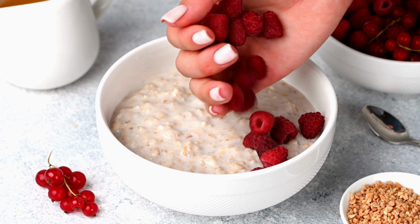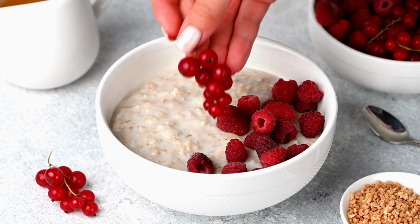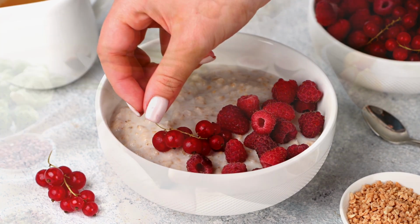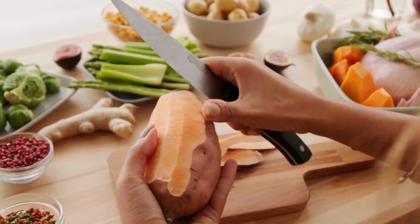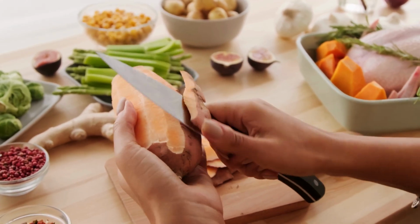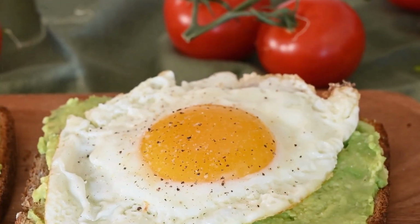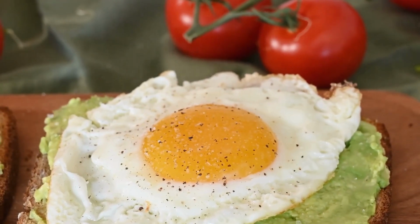Instead, you should eat a balanced diet that includes a variety of fruits, vegetables, whole grains, lean proteins, healthy fats, and low-fat dairy products. You should also drink plenty of water to stay hydrated and avoid alcohol or caffeine in excess. A good tip is to plan your meals and snacks ahead of time and stock up on healthy ingredients that are easy to prepare and consume.